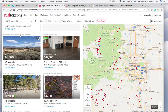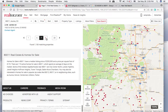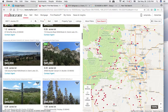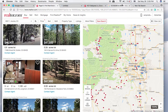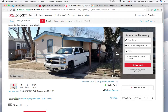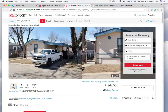Let me show you, just because, let me see. What else? Like I said, this is not the only way to buy houses. This is just to study the market and see that there's some homes. House for sale. Look at this one. Well, this is a mobile home. Look how long it's been on the market. 67 days, that's 2 months.